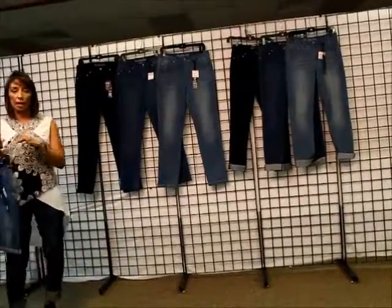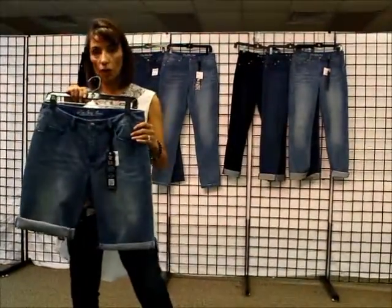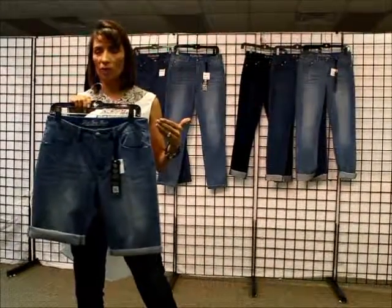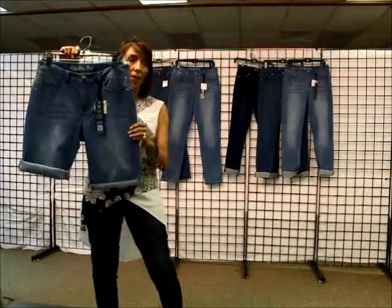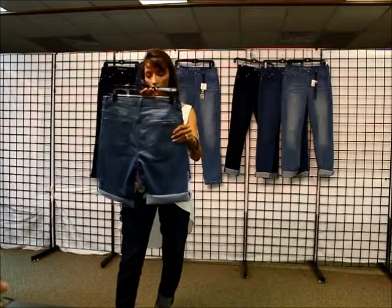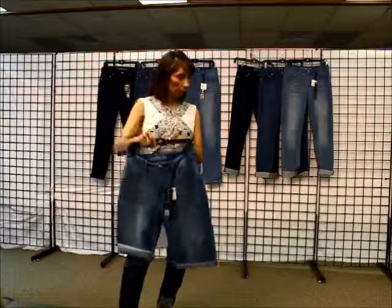We're really excited that we added the city short in the light wash. This is the same city short that you've had in the past, but we added an inch to it because we felt it was a little bit short. So when it's rolled up, it's 9 3/4 inches long. I think it's going to be a great bottom for summer.